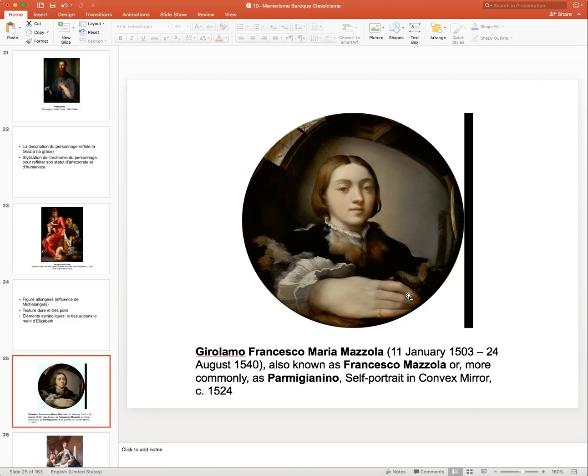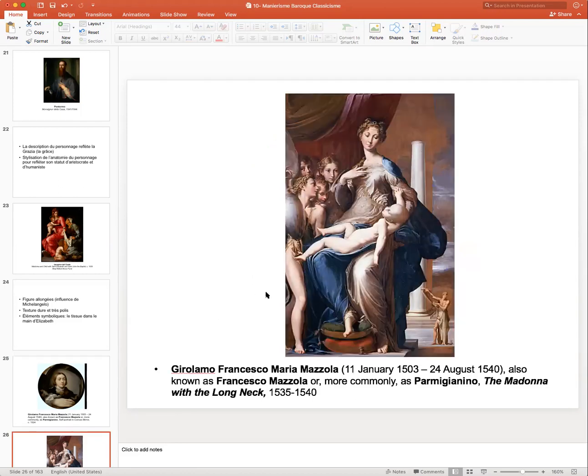So it's in that sense that the Mannerists are announcing something that we will see very strongly in the 19th century. This is probably one of the greatest masterpieces. I saw this in the Uffizi, and I couldn't believe how perfect this painting is.